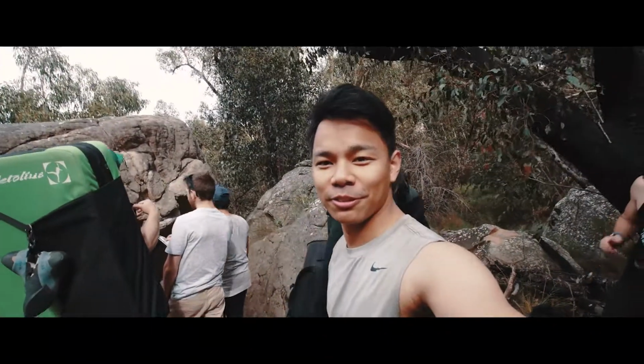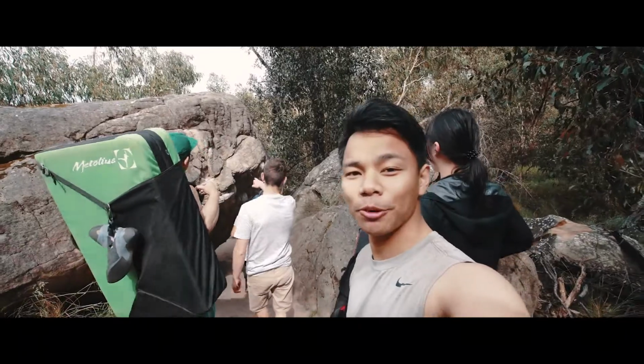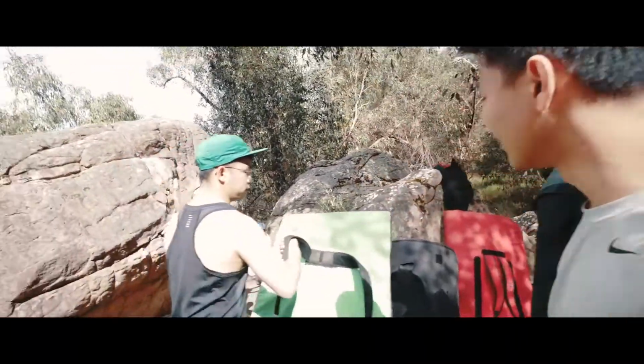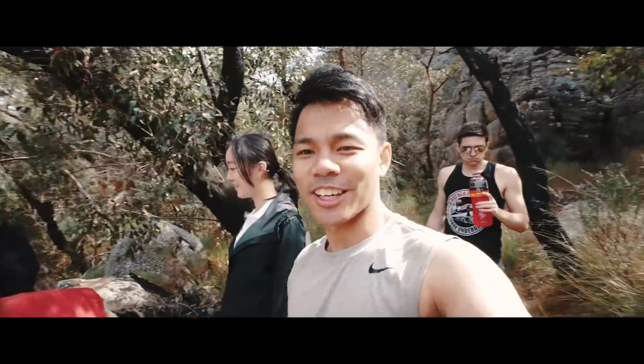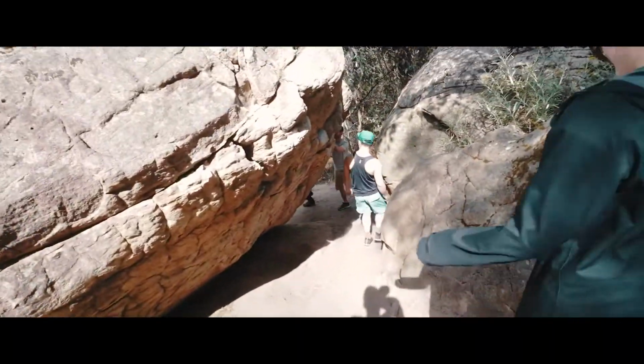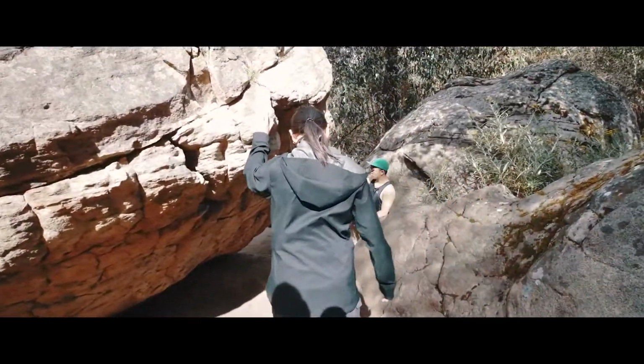So we finally made it to the first of the climbs for our Trackside. We're gonna do everything. This looks sick. It's very exciting because everything's new all of a sudden. Nice. Oh, this is mint. This is really cool. Absolutely. Oh, yes.